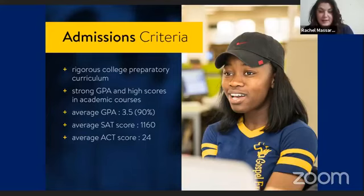All right, so we're going to get into the nitty gritty. This is one of the biggest questions I get asked as an admissions counselor: what is your student profile? It's kind of hard to say that because these are all averages, but as you can see on the screen, these are some of the things we look for when we are reviewing applications and receive those applications in the fall and throughout the year.